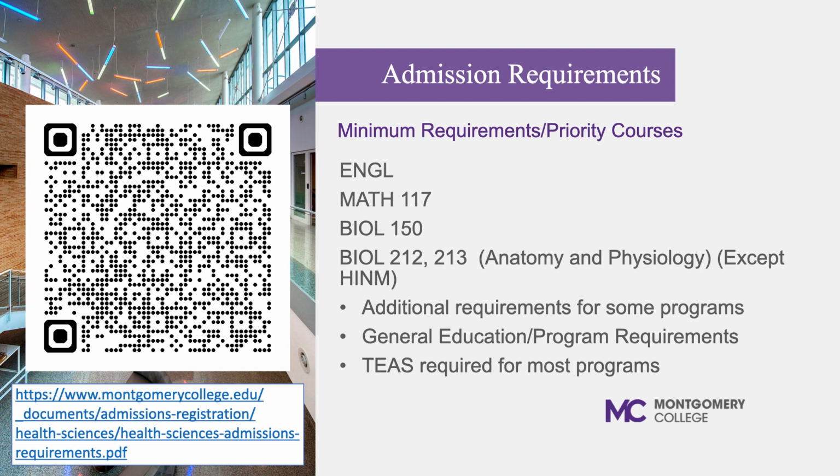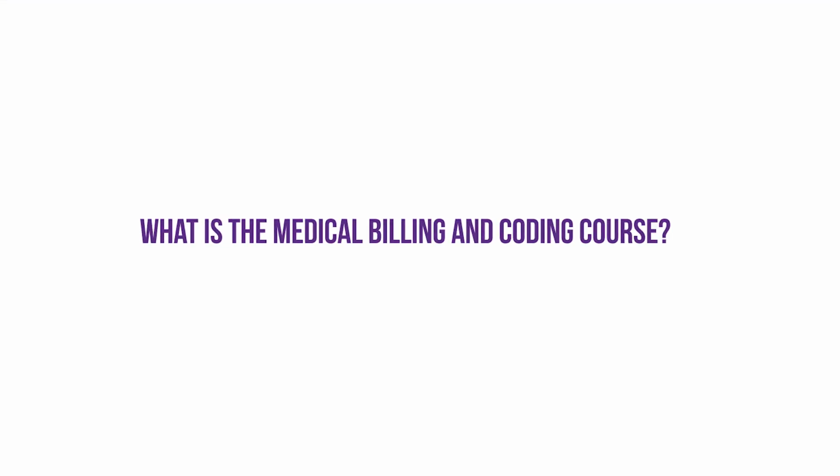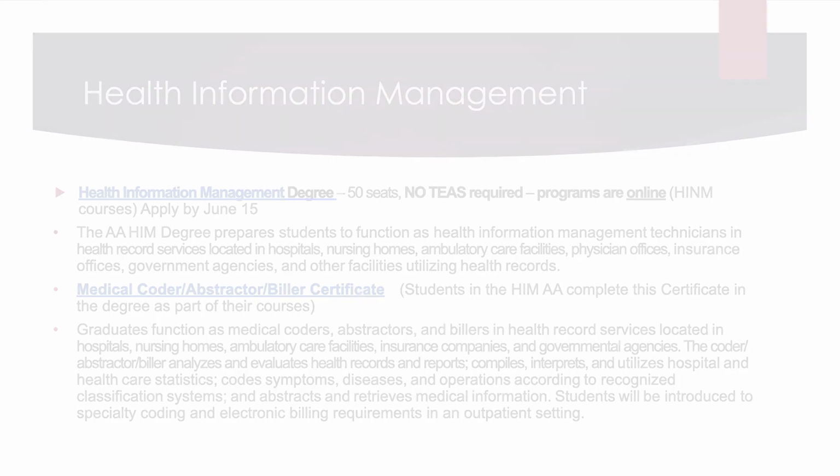Are the general education requirements considered a prerequisite? No. Most people honestly do most, if not all, of the general education courses before they start the health science programs, but they're generally not a requirement to have done before you start the program. Medical billing and coding, yes. So that's our HINM program, and then there is also the certificate that is the non-degree program.